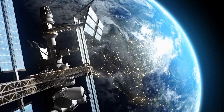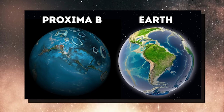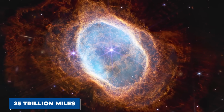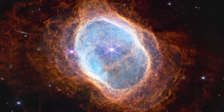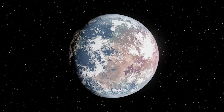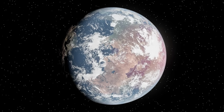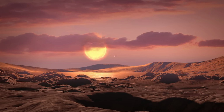What makes it so fascinating is its similarity to Earth. It's often described as one of the most Earth-like planets we've ever discovered. Located about 25 trillion miles from us, it orbits within the so-called habitable zone of its star, the region where conditions could be just right for liquid water to exist. But don't be fooled. This world is no twin of Earth. Its differences are striking and maybe even a little haunting.